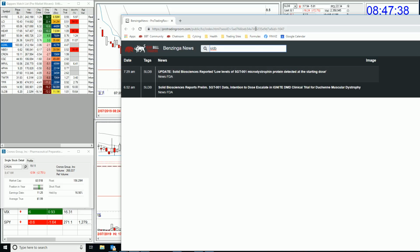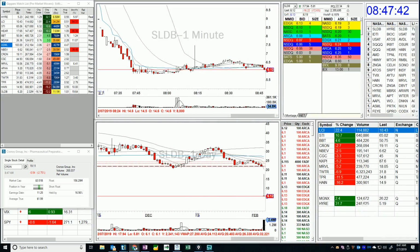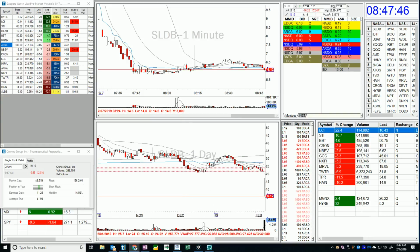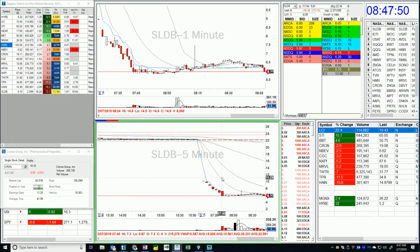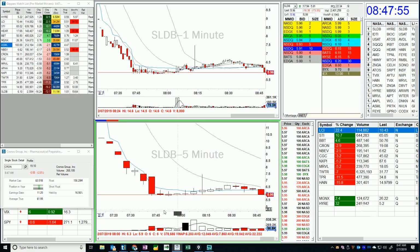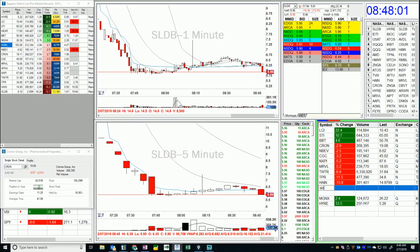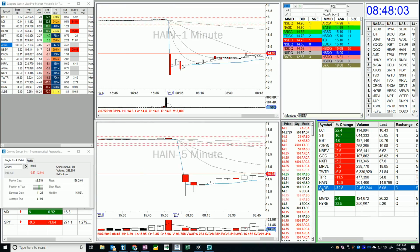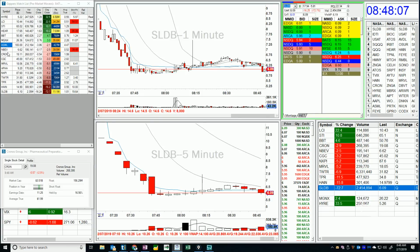Protein detected at the starting dose. All right, so they detected something that must not be good. Probably hurting some people here, these guys. So this will be in play. That's a big drop. 72%, investors are jumping out of this stock. We do have shares for short. Yeah, this will be in play actually. This is very, very good here. Let's definitely watch this one. SLDB. All right, what else do we have on this list? I think that covers all of it.